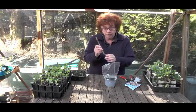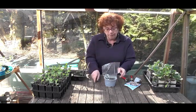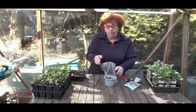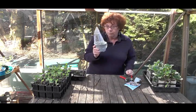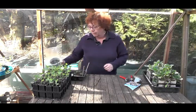If the bag's in danger of collapsing, put a piece of bamboo or something in to keep it upright, but when it's as tight as this, it normally stays in position quite well. If you can't get the right size bag to pot, use an elastic band to create a seal, and that will produce an ideal germination environment for 2 or 3 plants.